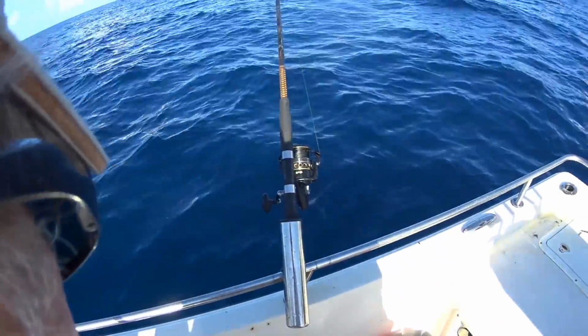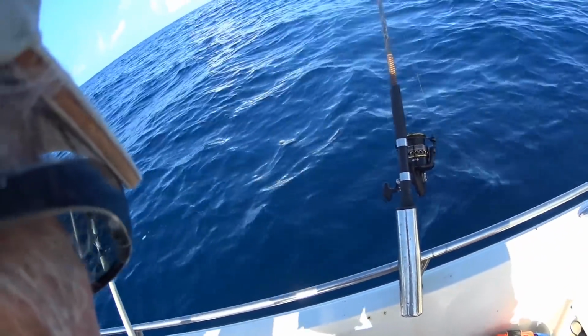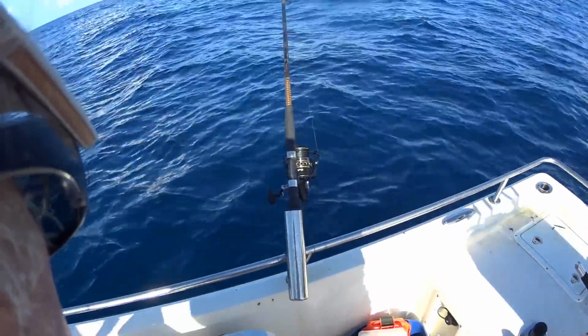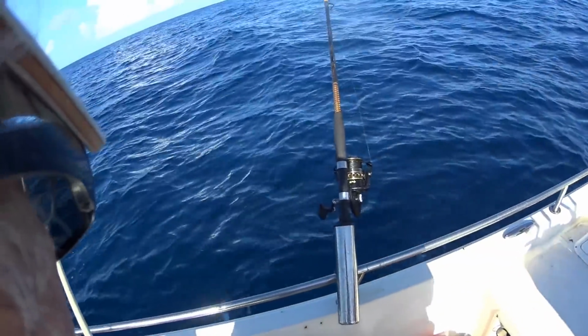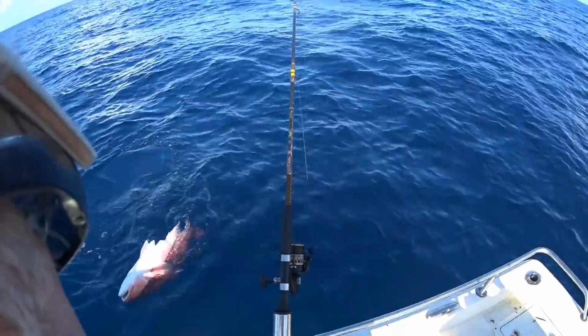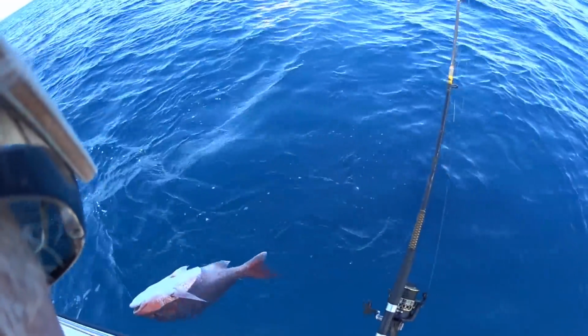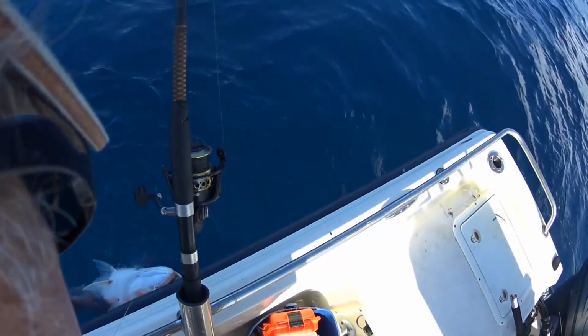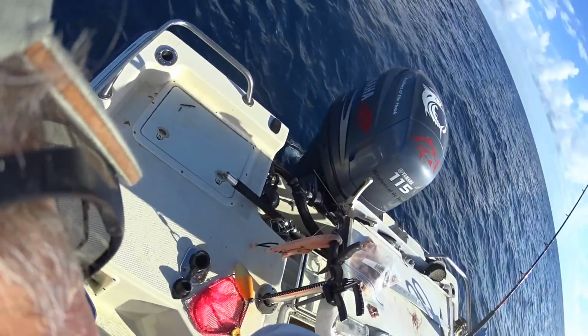Yeah, just figures. Sideways. It's getting a little redder as we come up. Man, I think it's getting redder. Oh my gosh, look at the size of that red snapper. Holy moly. Ate my whole grunt. That's a monster, folks.